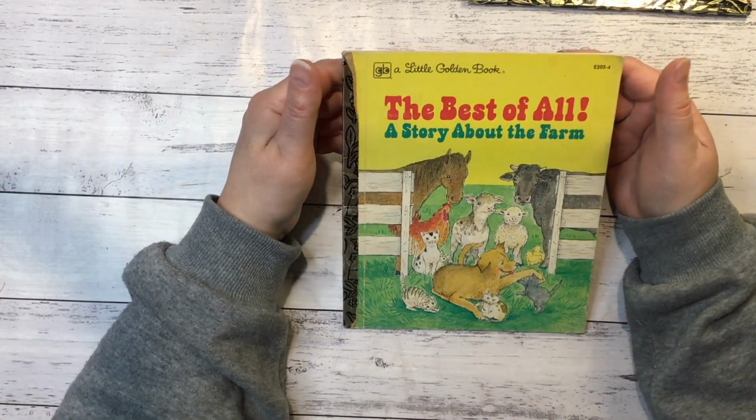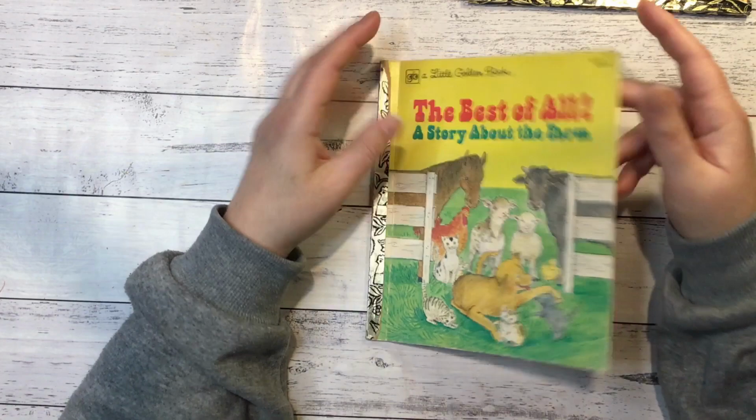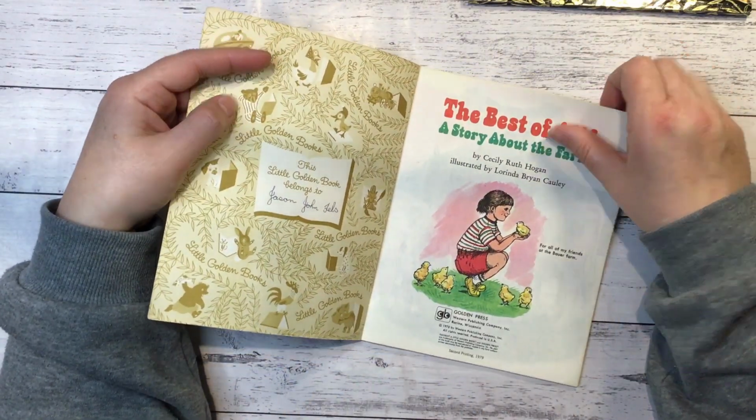This is The Best of All, A Story About the Farm. It's a soft cover one. I did not have this in my collection. It's second printing, 79.